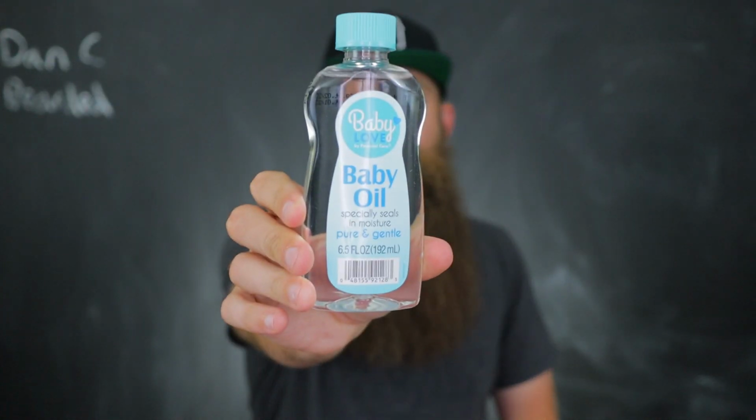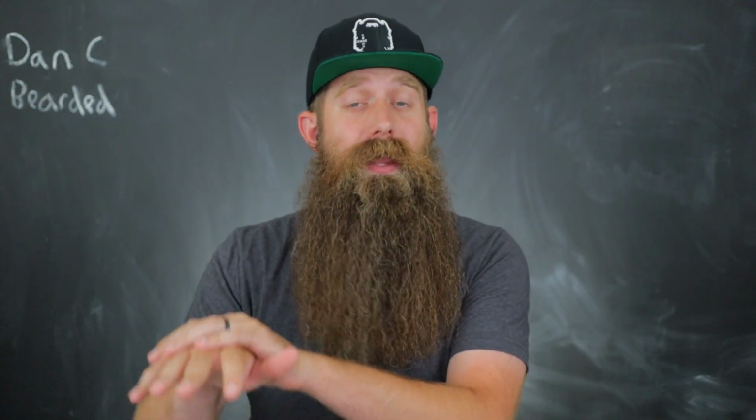I got this bottle, it's 6.5 ounces for $1. 6.5 ounces for $1. And I thought to myself, if this works, that is going to change everything. We still will have beard oils for scents and all that stuff, but if this nourishes and treats your skin and your beard hairs right, man, this is going to, for one, be a banger of a video and become really popular, but for two, can save people a lot of money.